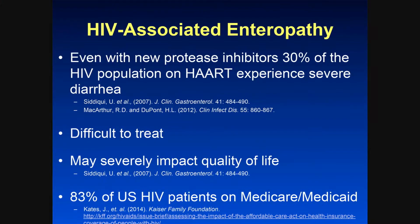How many of you take care of patients with HIV who have diarrhea and have problems? They can be very tough to deal with among all the other issues. They're very difficult to treat. They can severely impact the quality of life, and the quality of your life if you're taking care of them. And then there's a lot of problems. A lot of the patients are underinsured. They have Medicare, Medicaid, and it can be a real challenge.